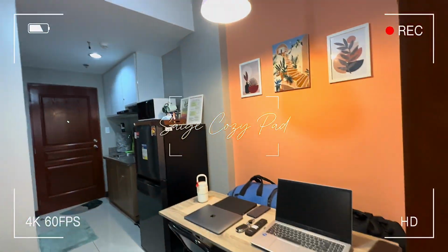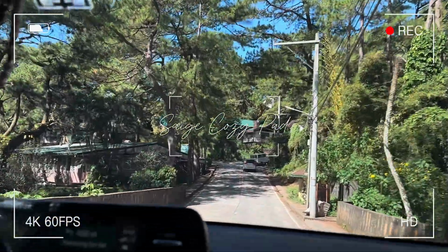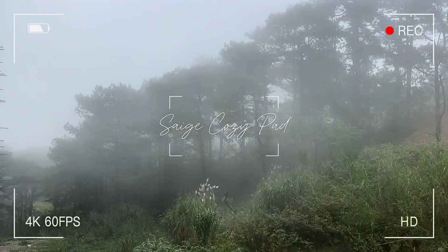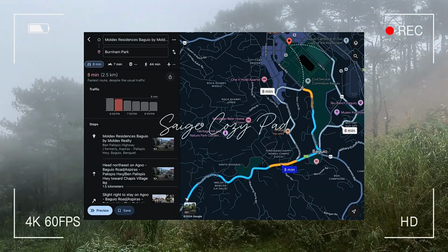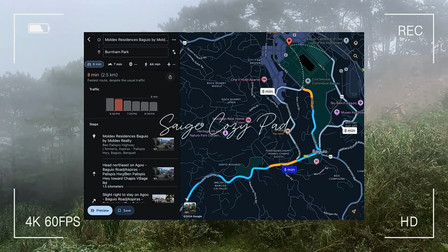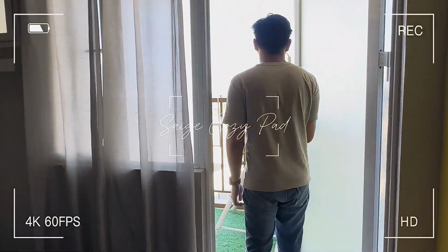Searching for a cozy place to stay in Baguio? Escape to the summer capital of the Philippines and experience a home away from home. Just 10 minutes from the vibrant heart of Baguio City, our Transient condo offers the perfect blend of comfort, convenience, and charm.